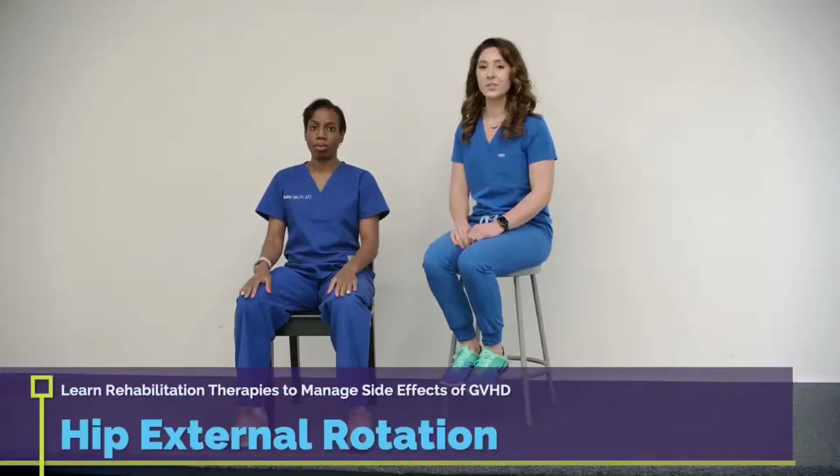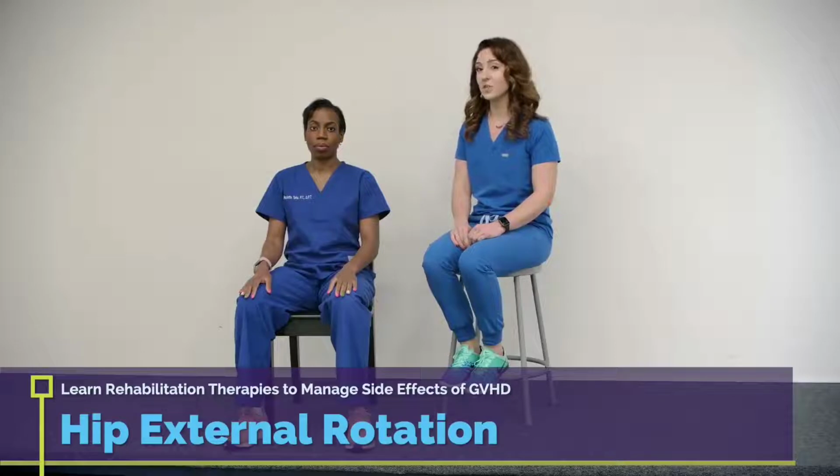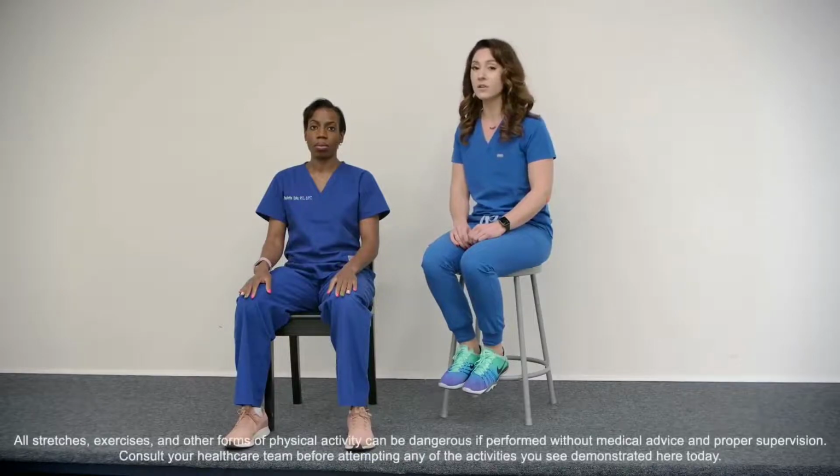So this next stretch is called hip external rotation. This will help to stretch out the outer hip, which is important for activities like getting into and out of a vehicle, sitting down, going up and down stairs, and reaching your feet to get dressed.